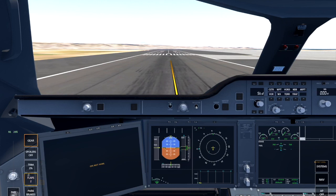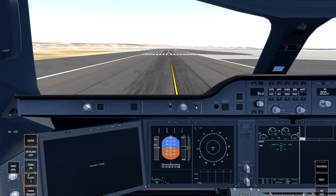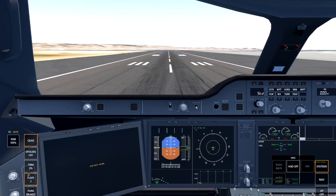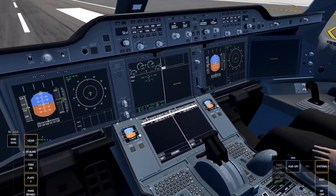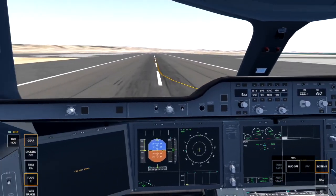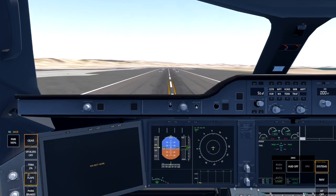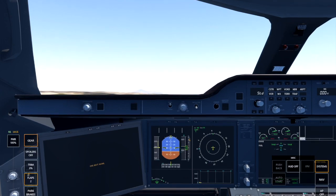Flaps are gonna be at 2. We're gonna do a static takeoff. Thrust 50% to stabilize. Engines are stabilized. We can release brakes and go for 100% thrust. Probably shouldn't be using TOGA thrust because again the engines are gonna wear out or something, but I don't care. We're just gonna still take off. These Rolls-Royce engines are fantastic on this aircraft, so we can probably rotate. We're a little too fast, but still rotating. We're gonna retract, gear goes up.